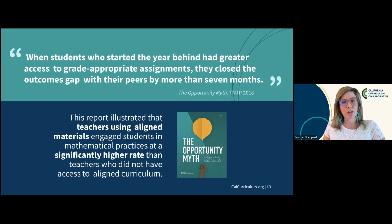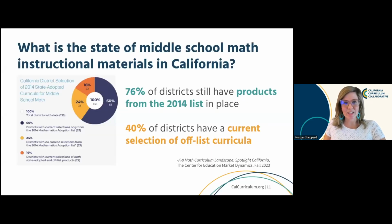And this research has made curriculum decision makers in the field more aware of the importance of high quality instructional materials, which has prompted more shifts in recent years towards off-cycle adoptions of off-list materials. So what does this look like in California for middle school math? Well, we got a sneak peek into this last fall.